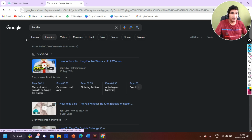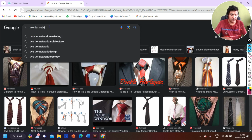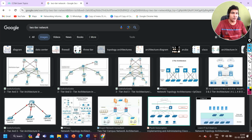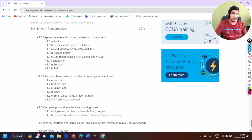Two-tier. So see, this is the design of 2-tier, guys, right? Distribution layer, access layer. You have only 2 layers: distribution layer and access layer. You don't have a core layer here, right? So this design is suitable for small companies, right? For your home network. Then we have 3 tiers. For large enterprises or for bigger companies, you have to design what?